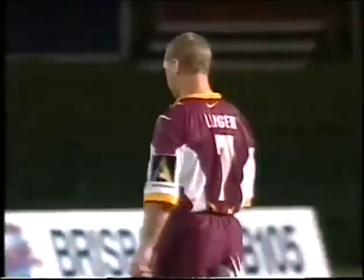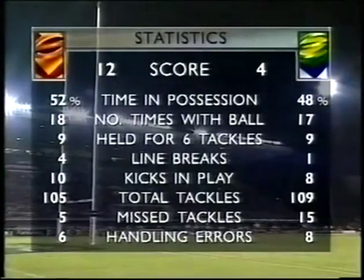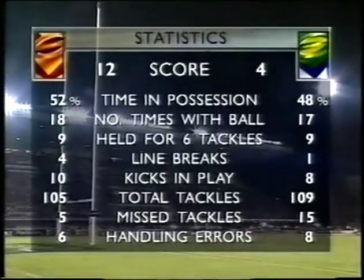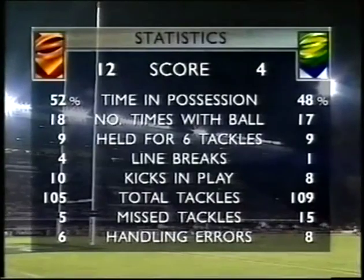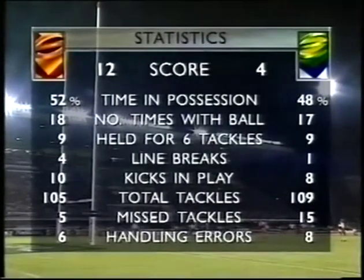It will be a wider margin, Ray, if the Canberra side continue to miss as many tackles as they have. 15 up against 5, and that's been the problem for Mal Meninga over the last couple of weeks in his team, is that they're just missing too many tackles, not the intensity there, dropping off them. Too many handling errors from both teams, actually.